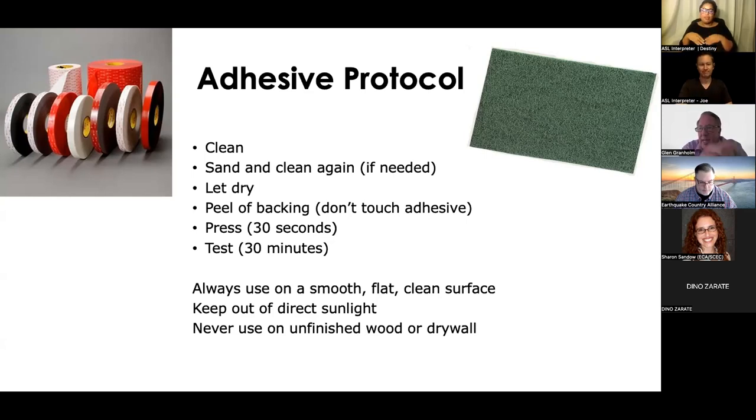Now, when you peel off the protective cover on a fastener, make sure you don't touch the fastener surface with your fingers. Oil from our fingers can get onto the fastener surface and impact the bond. So number one, remember smooth and flat, and you can sand to make a surface smooth and flat. Number two, do not touch the adhesive tape. Next, when you're pressing down on the fastener like Trevyn demonstrated, you hold it down for 30 seconds, okay? That's the installation protocol from the adhesive manufacturer.